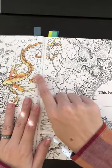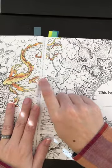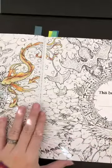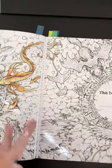I did find at Barnes & Noble a Mythomorphia that didn't have the gap, and I almost bought it, but I was like, no, I have three already.